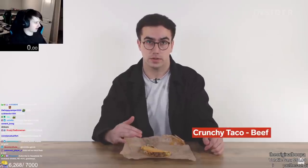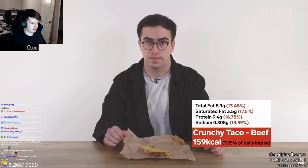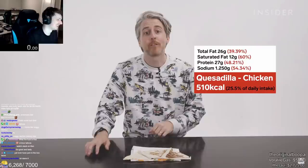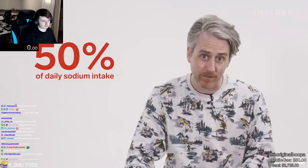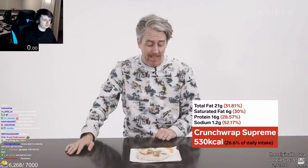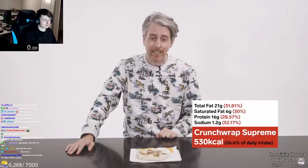In the UK, a plain crunchy beef taco is 159 calories and has 308 milligrams of sodium. In the US, our crunchy beef taco is 170 calories. A chicken quesadilla in the UK is a hefty 529 calories. In the US, the chicken quesadilla actually has fewer calories, only 510, but it still has more sodium. Actually, it has almost half of your daily allowance. In the UK, a Crunchwrap has 578 calories, but shockingly, it has 60% of your daily saturated fat allowance. In the US, our hexagon is 530 calories and has about 6 grams less fat than the one in the UK. But, surprise to no one, ours has more sodium.